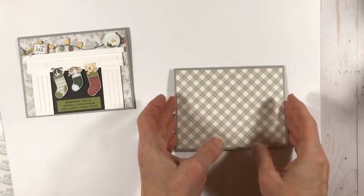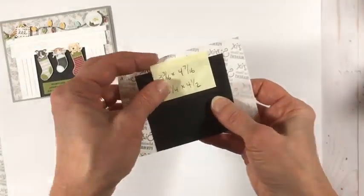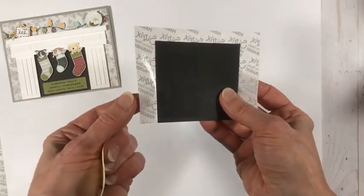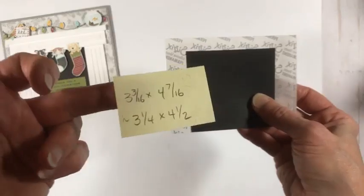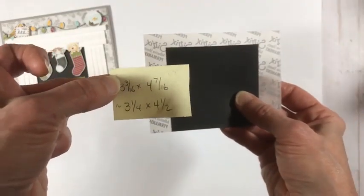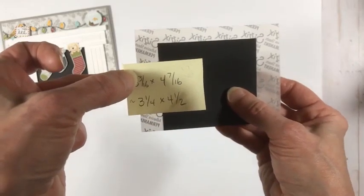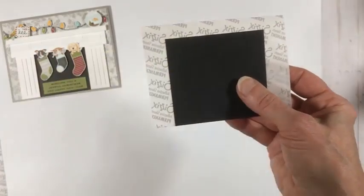Okay, so I've started with my base, and now let's start building my fireplace. I'm going to start with a piece of black, and I've put it onto one of my little plasticized sheets. This is kind of a guide, and my plastic piece is cut to 3 3/16 by 4 7/16. That's just the tiniest little bit less than 3 1/4 by 4 1/2.